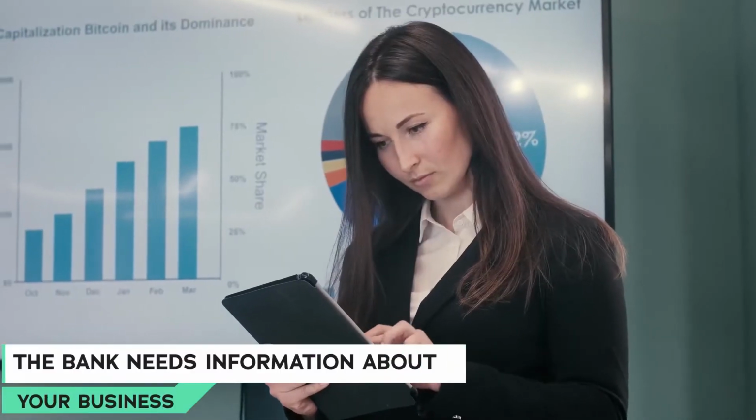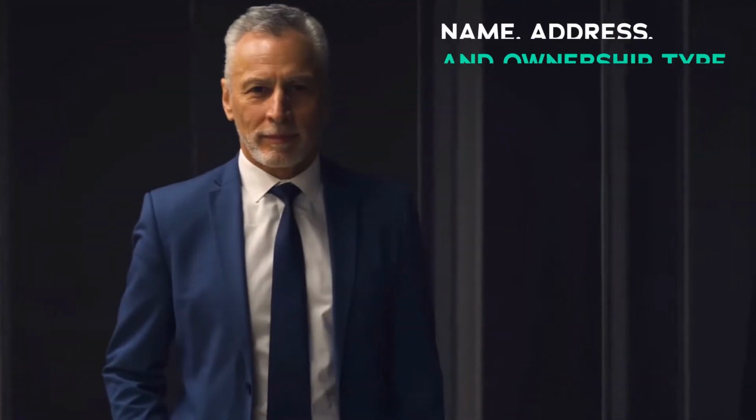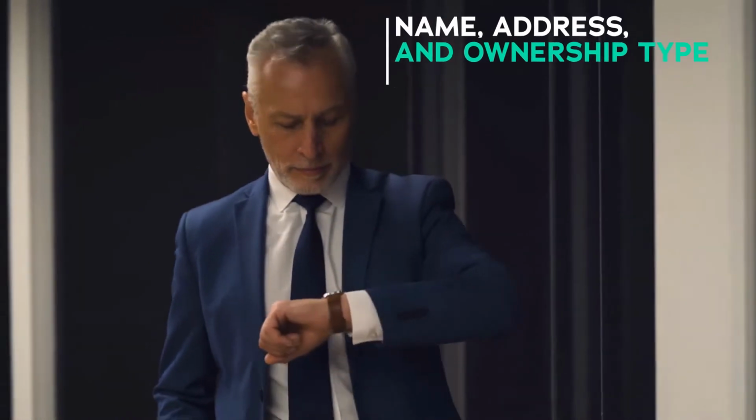The bank needs information about your business. Since you're opening a business bank account, the bank must know information about your business. This includes the name, address, and ownership type. For example, they must know if you're a sole proprietor, LLC, or corporation.